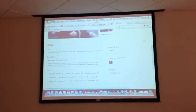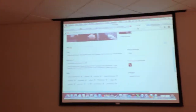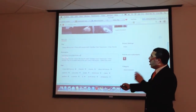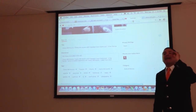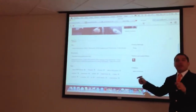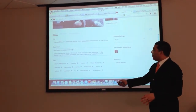And you see this right here. Here's another tip, it's very important. When you're putting this in, make sure you put the http://www. Because if you don't put the HTTP prefix, it's not going to be a hot link. It's just going to be a URL. So if you want somebody to be able to click the link right from the video to go to your website or wherever you want them to, you have to put in that prefix.